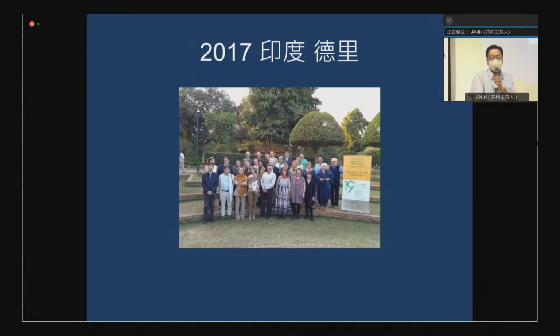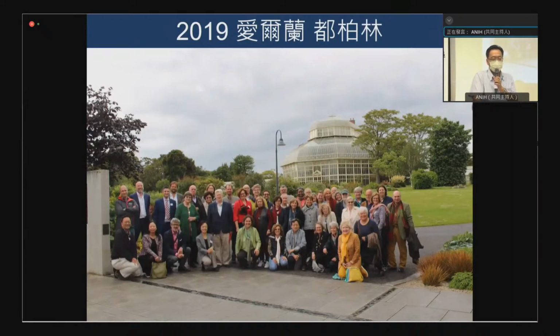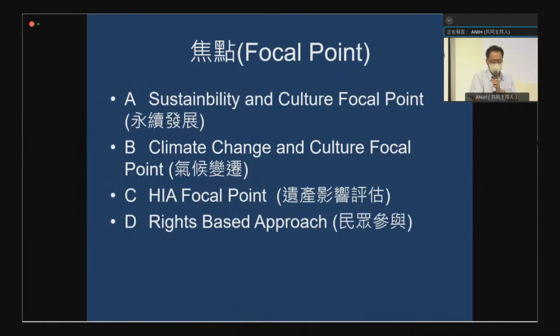In 2017, that was also the ICOMOS General Assembly. All the ISC subcommittees also held meetings, and that was the first time that I participated in the committee meeting. The next meeting was in Argentina. I wasn't able to secure a visa, so I wasn't able to join the meeting in 2018. But then in 2019, I went to Dublin in Ireland. You can see Professor Lin, our speaker in the morning, next to me in the front row.